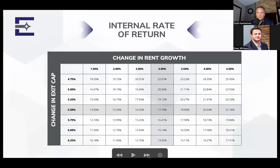We do some sensitivity analysis so you can see what happens if things go wrong, if things don't go quite as we expect. So if the cap rate at exit, if all of a sudden we're selling at a 6.25 cap versus a 5.5 cap, which, look, this is an A class market, A class submarket. A class just doesn't flex that much typically. So could it go to a 6.25? I mean, sure, anything's possible.